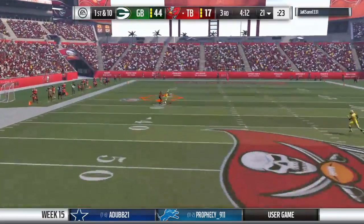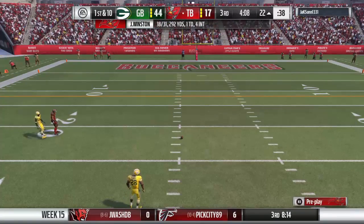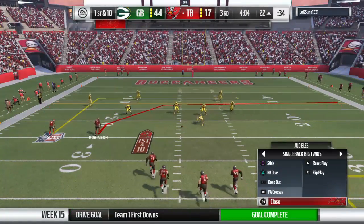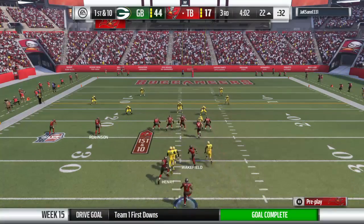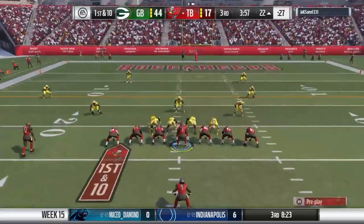He's going to rifle one deep left side. It's caught inside the 25. A big play that time for Tampa Bay, 57 yards. And at this stage, down in the second half, looks like they just wanted to find a way to get it in the hands of their playmaker, and they did.